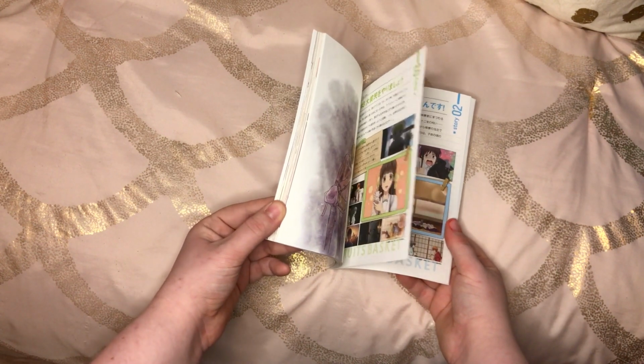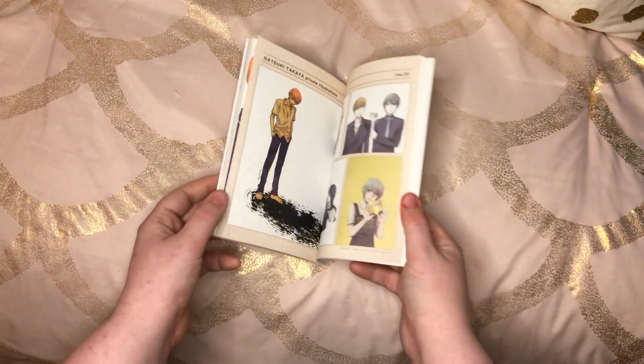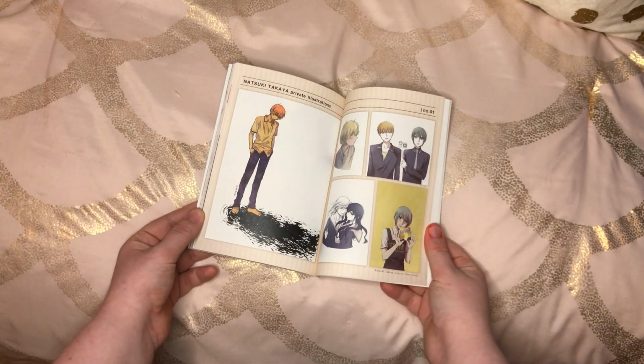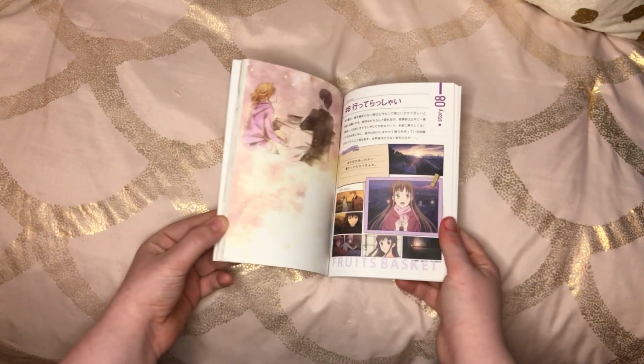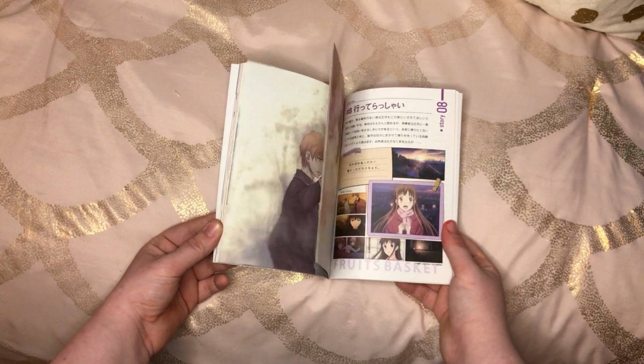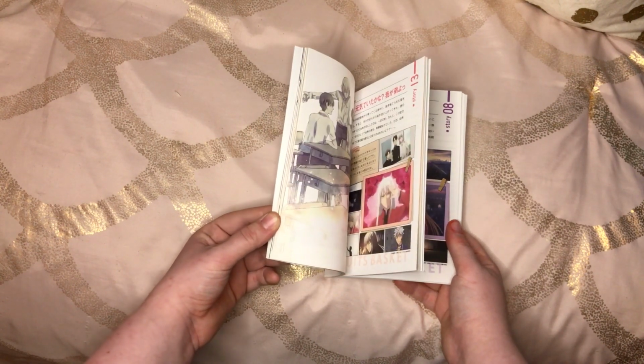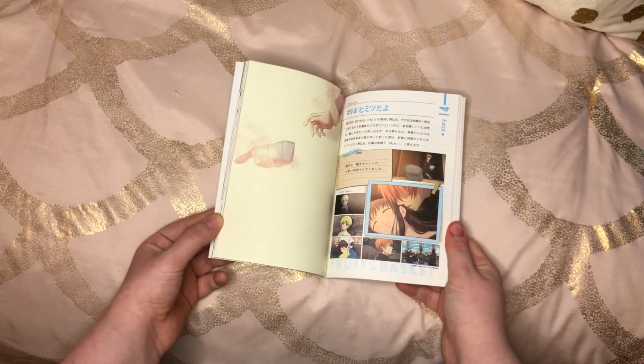I'm always so excited to see what illustration she's going to do based off of the episode that is coming out. Those were always so fun to look forward to, and I can't wait until, I'm assuming she hopefully starts that back up again during season 3, but this one just has the illustrations that she did during season 1, and they look like that.